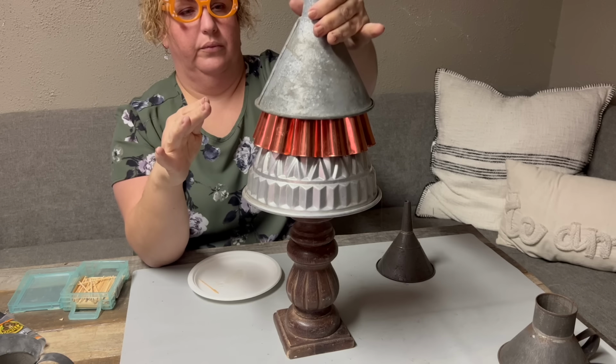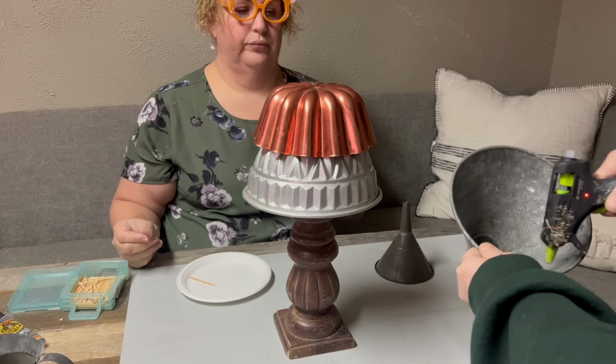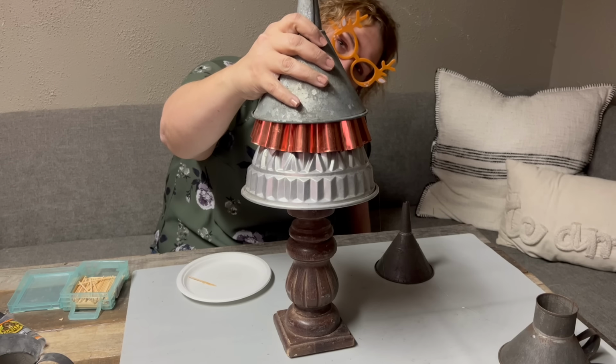Yeah, so you just want to see where that's gonna hit. So as you can see, Jenny is applying a little bit of epoxy and I'm helping her out with a little bit of hot glue. Oh, Jenny, I love that. See, this is what I've been waiting for all year long.